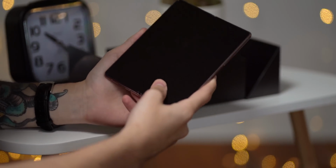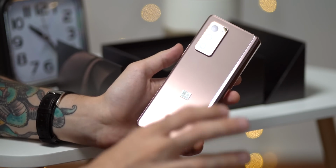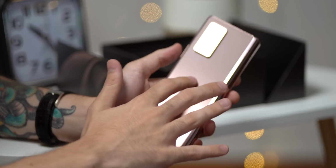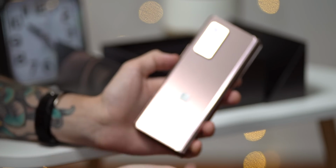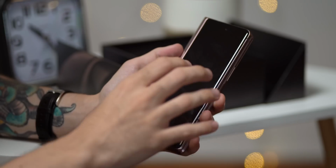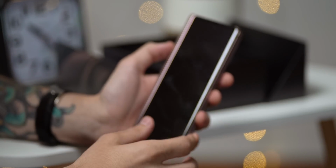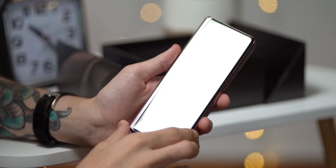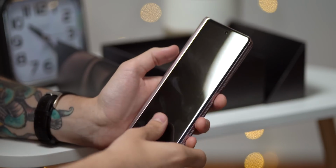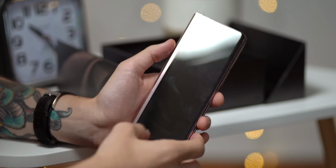All right. So immediate first impressions, I really like this new matte texture that comes with the Mystic Bronze finish. And of course, I just like that finish a lot as well. The front display obviously takes up a lot more space, which is super nice. If you used the original Fold with its tiny cover display, this is a huge improvement, and you get this tiny little camera cutout up top.